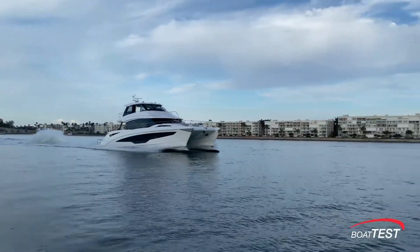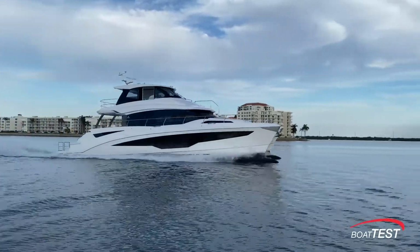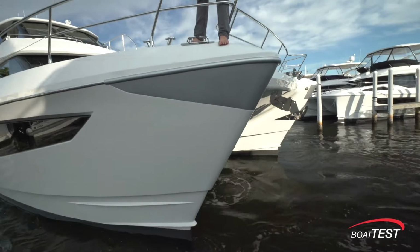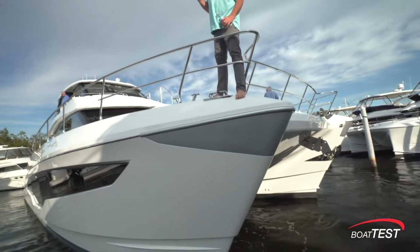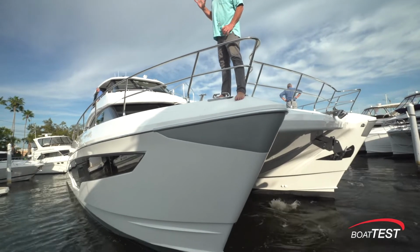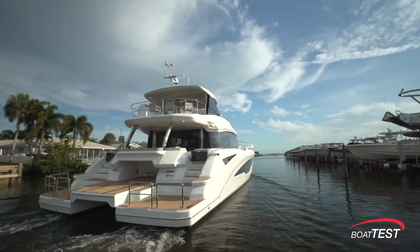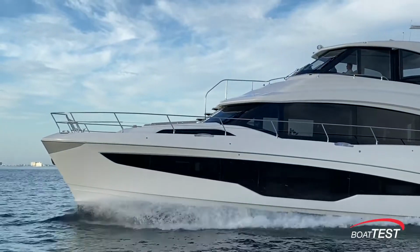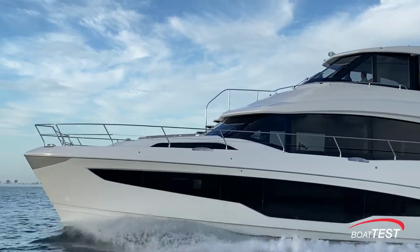But that's about it. Everything else is so nice with the maneuvering, especially at the dock, because we've got the joystick functionality. And I really like the way there's an integration between the joystick, the thruster, the straight shafts, and the steering. I hadn't seen that before, and I really like how it comes together. It becomes such a smooth handling boat, ideal for an owner-operator.